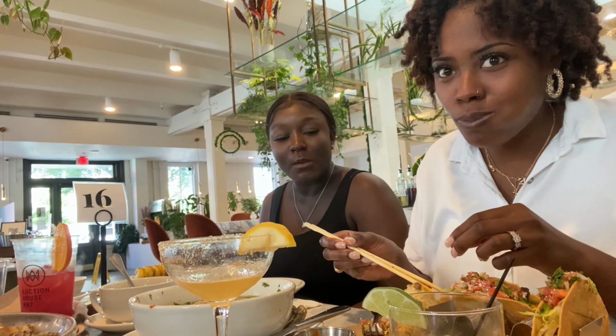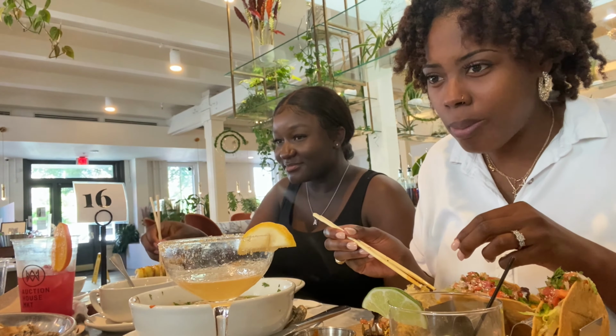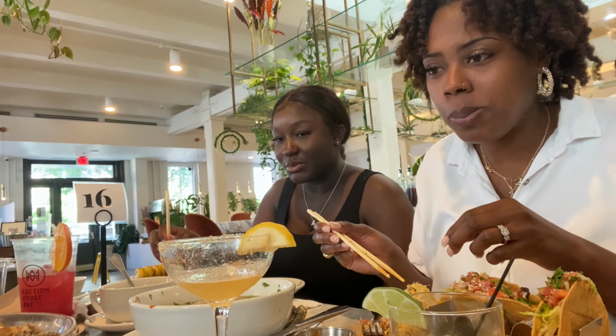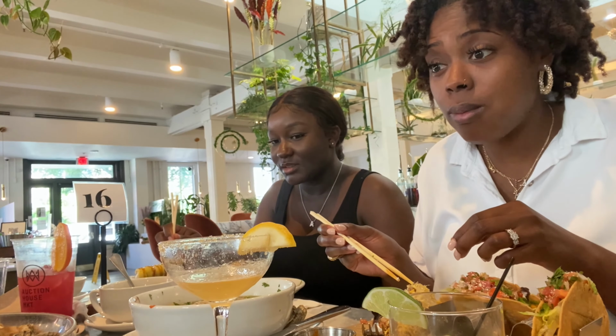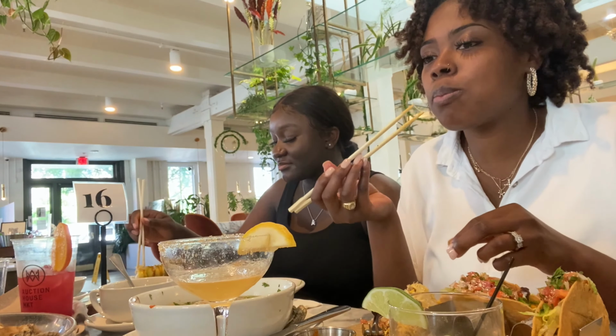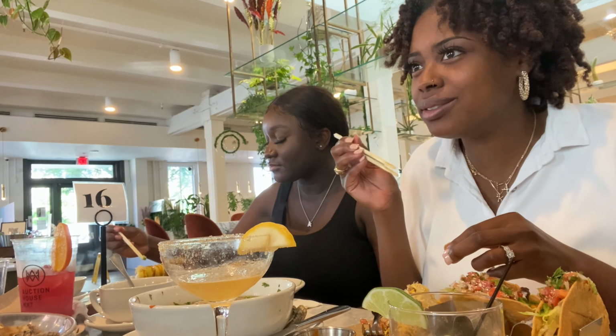Mama noodles for me. It tastes good, huh? She's trying to eat it fast. What does it taste like, though? It's like meat, like regular meat, but not as tender as meat. I can't even find it in my mouth. I'm trying to find it.